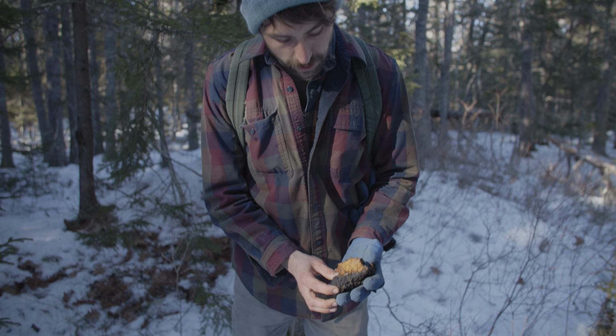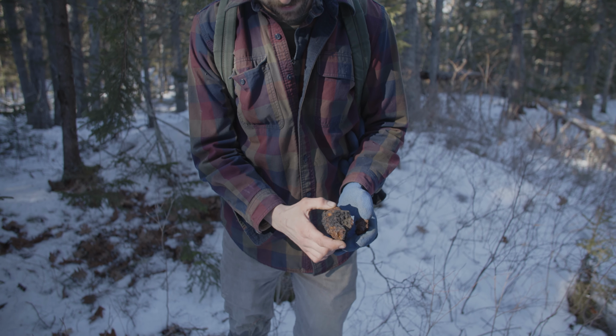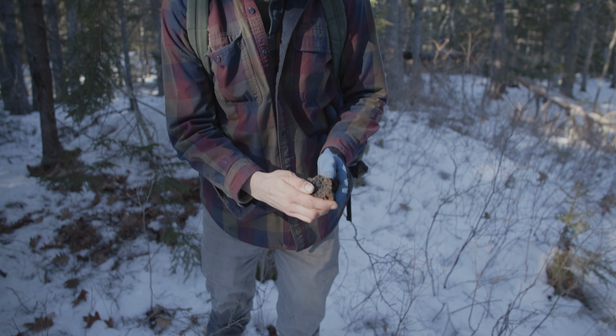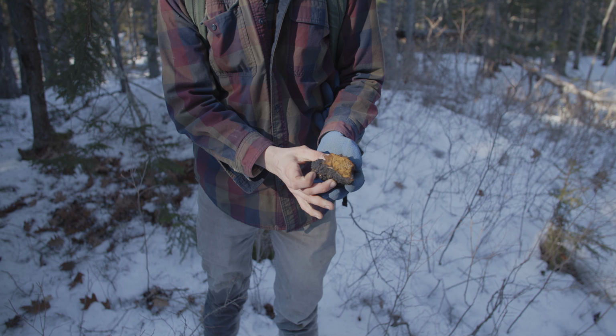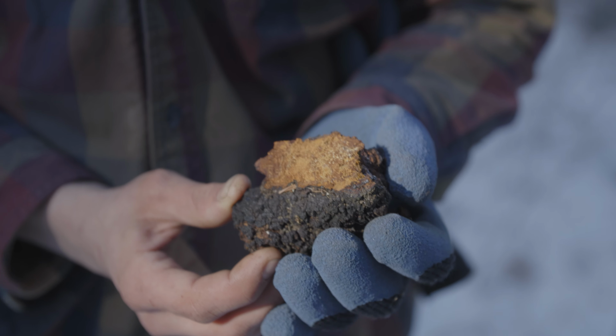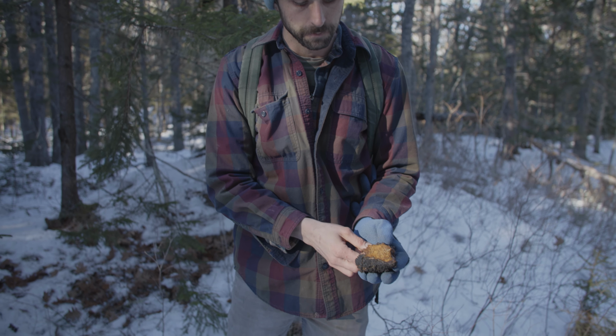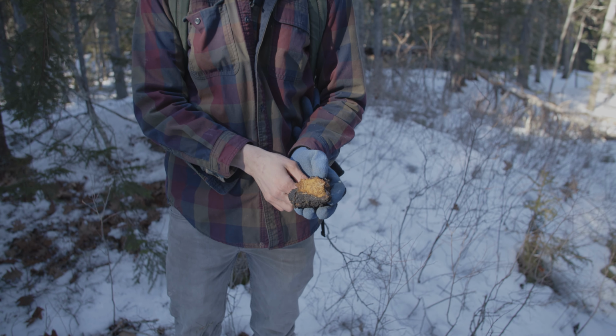So looking at this piece of chaga, you can see the very clear charcoaly look on the outside. It's kind of scabby, you can scrape it off. And then as we look at the piece on the inside, the vibrancy of this color is going to tell us a lot about the vibrancy of the chaga itself and its effectiveness medicinally, which is why we're harvesting it.